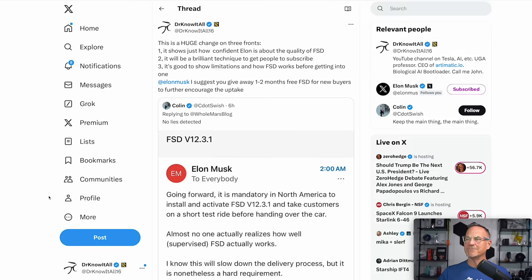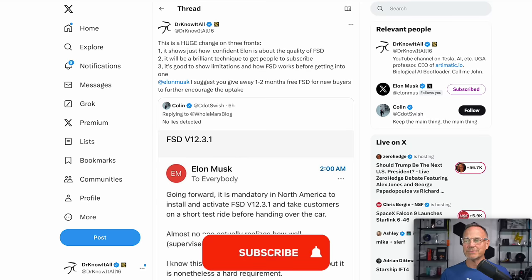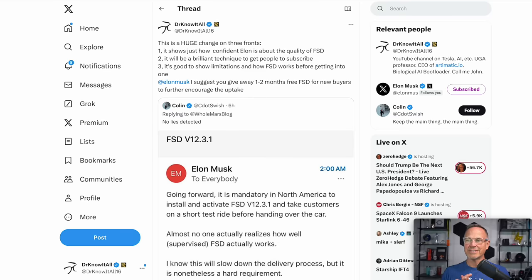So I'm going to go on to my response up here. What I responded was, this is a huge change on three fronts. Number one, it shows just how confident Elon and the team is about the quality of full self-driving, because clearly that's what he talks about. Almost no one actually realizes how well FSD actually works. So basically this announcement is telling us that he is extremely confident that full self-driving 12.3.1 and obviously 12.4, 12.5, whatever, in the future are going to be fantastic and a really good advertisement for Tesla.